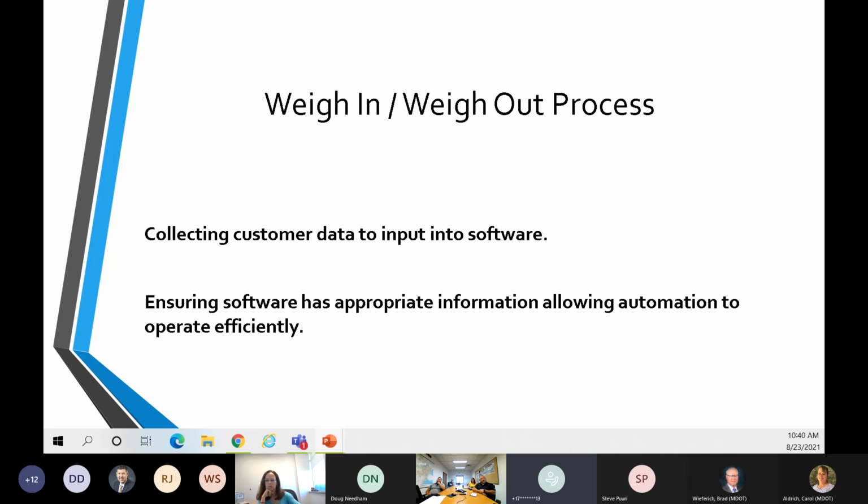It allows us to collect the customer data in real time as these customers come onto our facilities, and the software ensures that we're appropriately creating that data, putting it into our system, and billing correctly. One of the areas we improved on is that we used to collect all of the information when the truck came on the outbound side. Now we're collecting all that data when the trucks come into our plant. Like I said, that's cut down on our bottleneck immensely.